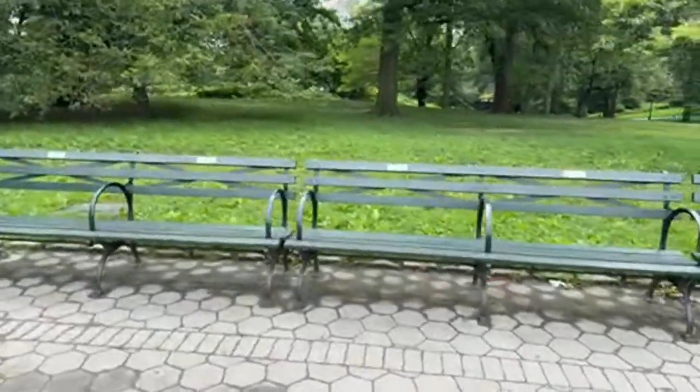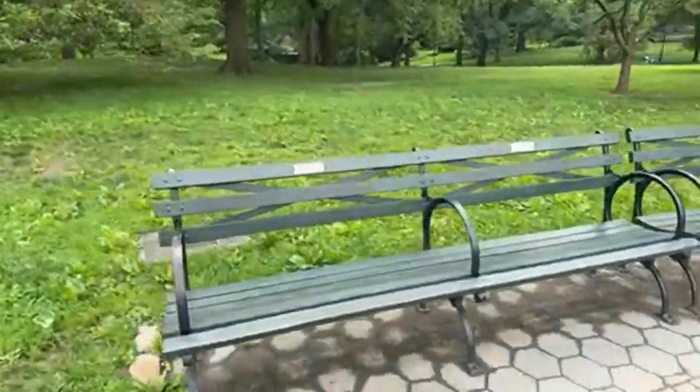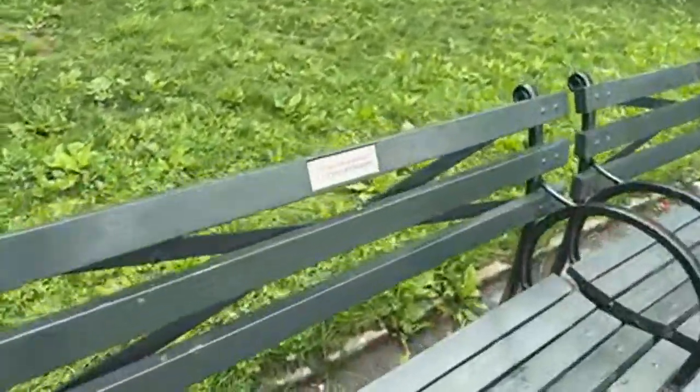Here we have these cute benches. They're also all around the city, and they have little plaques on them like this that people can purchase and dedicate to their family member. But yeah, this park really has everything. If you're thinking about visiting New York or even moving here, this is definitely something that should be on your list. It really has so many features to it that it's easy for somebody who lives here to forget even.